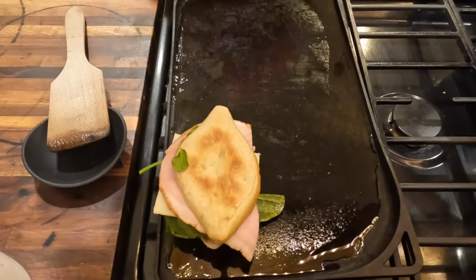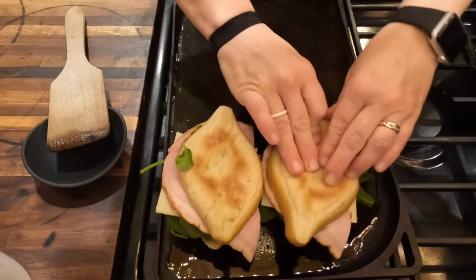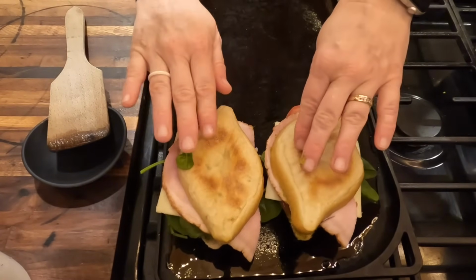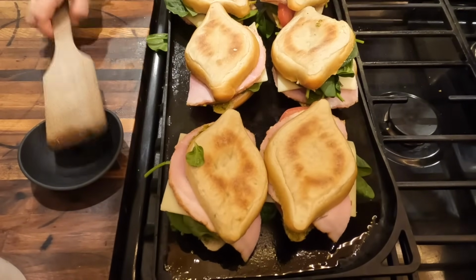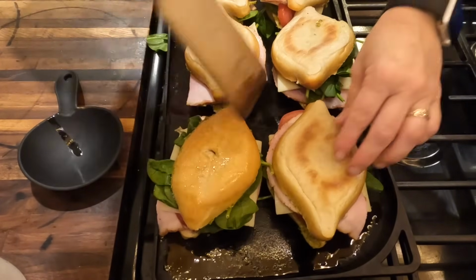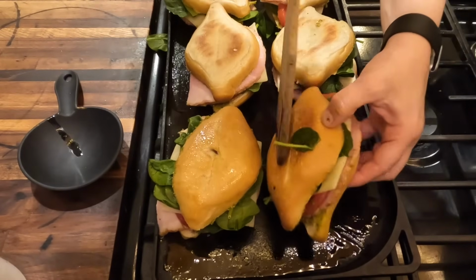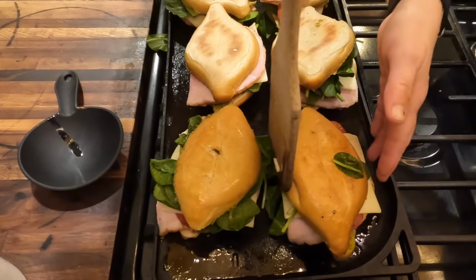I'm going to place my sandwiches on there, allow them to cook for about 5 minutes on one side, and then I'm going to flip them over. This is also a little bit of a difficulty, but I'm sure that you can get it done. You just have to sort of use your spatula and your hands just to be careful not to get burned. Cook them on the other side for about 5 minutes and then it's all ready.